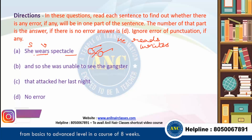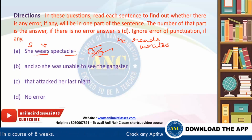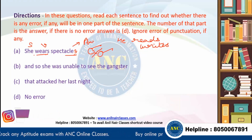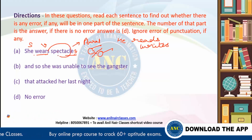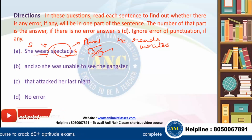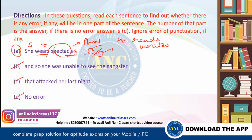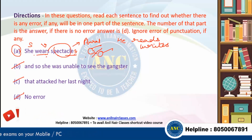Two equal halves like jeans, spectacles. Right? Where are my spectacles? So spectacles is present only in this S form and it is always present in the plural form only. That is why spectacles is the error over here. Subject verb agreement is fine, but the word spectacles is wrong over here. So our right answer is A. We can get rid of B, C and D. Clear? So spectacles always present only in the plural form. There is no word called spectacle.